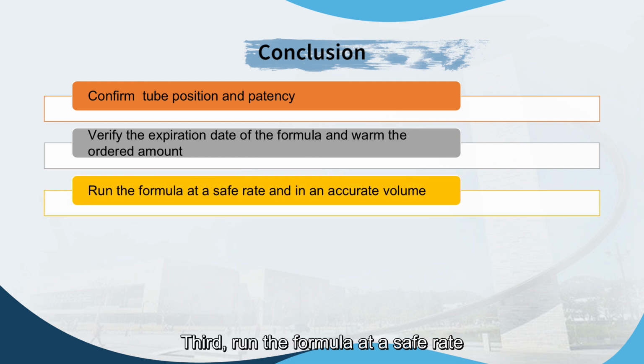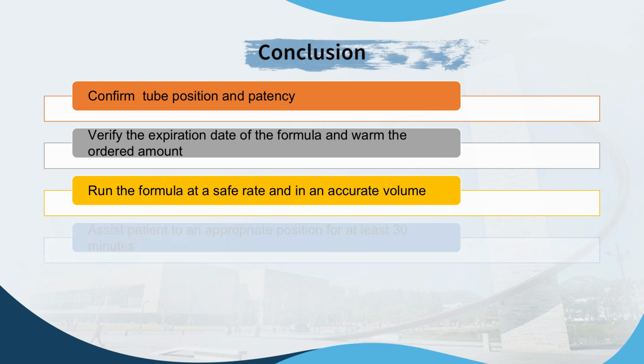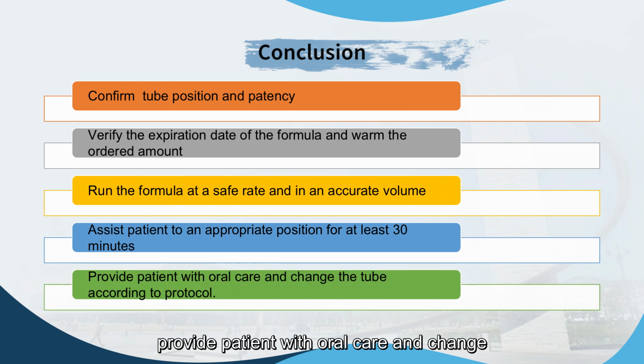Third, run the formula at a safe rate and in an accurate volume according to the physician's order or institutional protocol. Fourth, keep the patient sitting upright or in a slightly elevated right lateral position for at least 30 minutes after feeding. Fifth, provide patients with oral care and change the tube according to protocol.